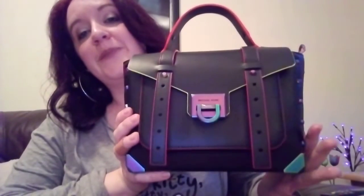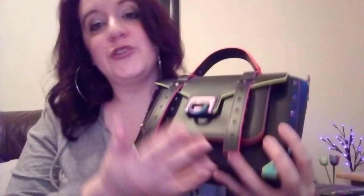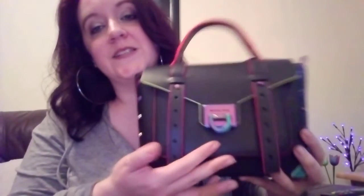But I know this is going to be a pain in the ass. I know it is, because of the metal. It's not that shiny metal, it is plated. And as soon as something hits this metal, guys, this is probably going to be a big con of this bag. It's going to show. But I'm going to enjoy it anyway. So here we go again.